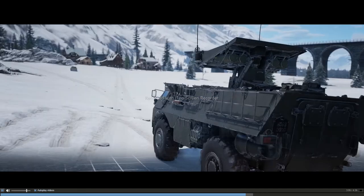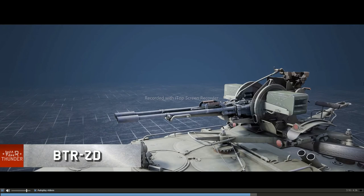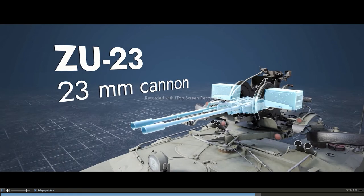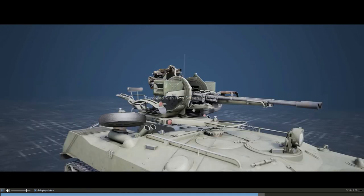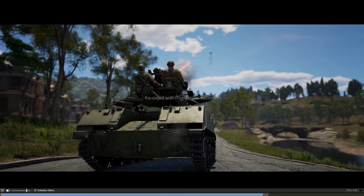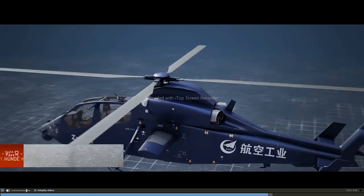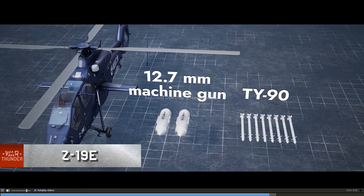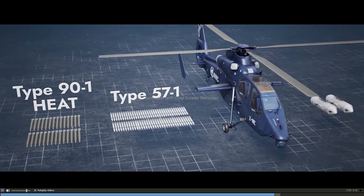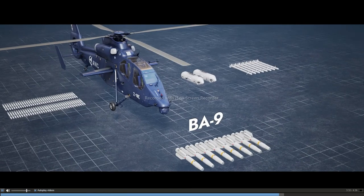The Soviet BTR-ZD is ready to protect ground vehicles from enemy airstrikes. Its twin rapid-firing 23mm cannons can create thick volleys of rounds, so pilots need to make sure to avoid its sights. The Chinese tech tree receives its first helicopter, the Attack Z-19E. Thanks to its great maneuverability, it can easily employ all of its suspended armament, including rocket pods and home-produced anti-tank guided missiles.